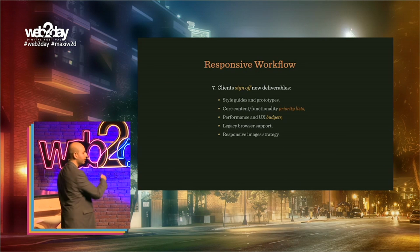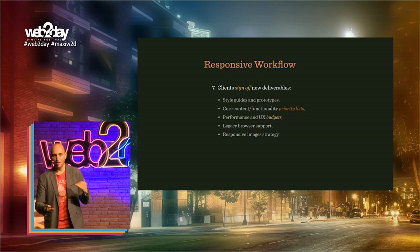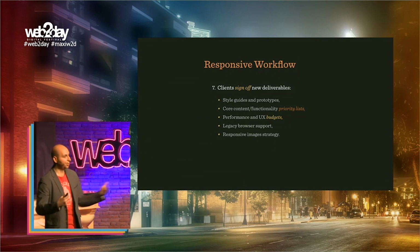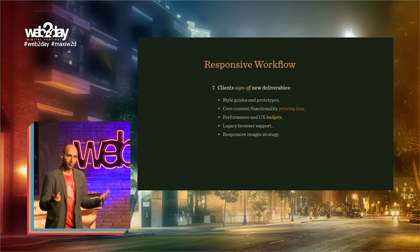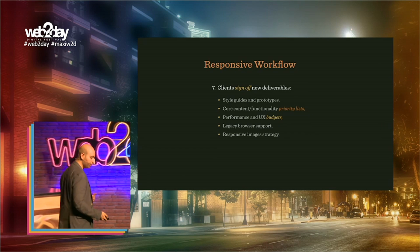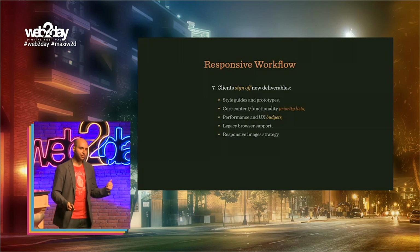And the same for UX, which is basically how much time it would take for a critical task to be completed, right? Like checkout or filling in the web form and stuff like that. Also have to be very clear about legacy browser support and what you do with images. Because if you want to have a really nice responsive site this fast, you have to deal with responsive images as well.